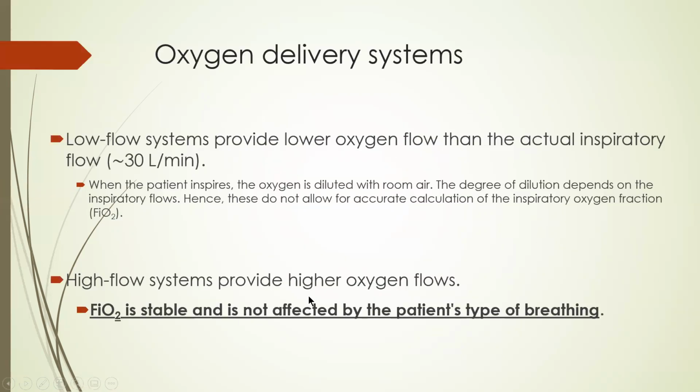Supplementary oxygen can be given through various devices and delivery systems. Oxygen delivery systems are broadly divided into low flow and high flow systems. Low flow systems provide oxygen where the flow is actually lesser than the inspiratory flow of the patient. So when the patient inspires, the oxygen is diluted with the room air, and the degree of dilution will depend upon the inspiratory flow generated by the patient. Hence, these do not allow for accurate calculation of the inspiratory oxygen fraction. High flow systems provide flows higher than the patient's inspiratory flow. Hence, the FiO2 is stable and is not affected by the patient's type of breathing.